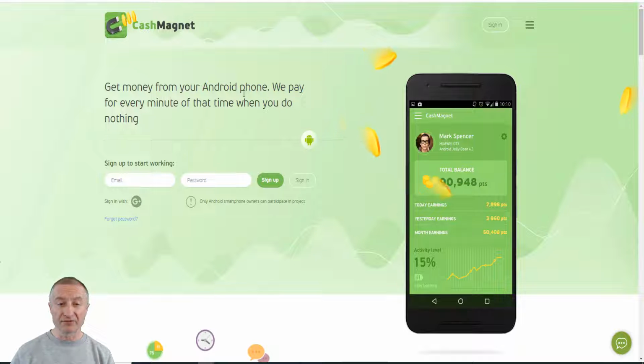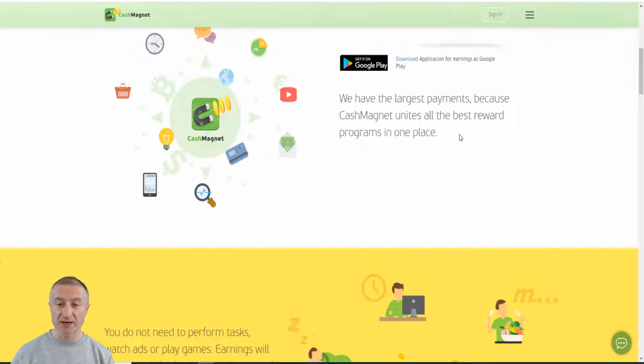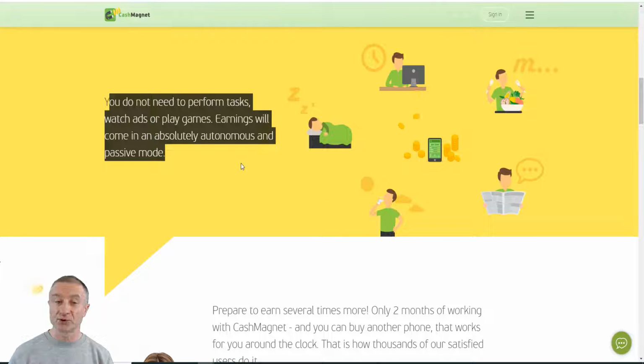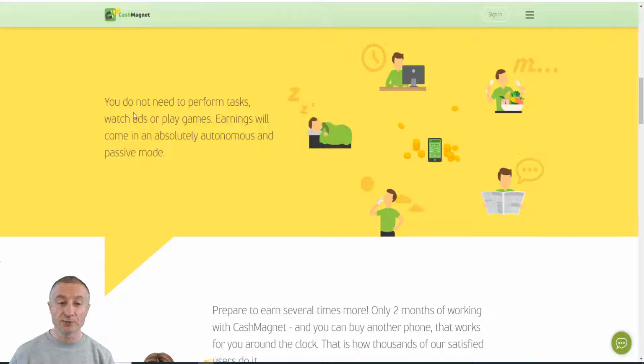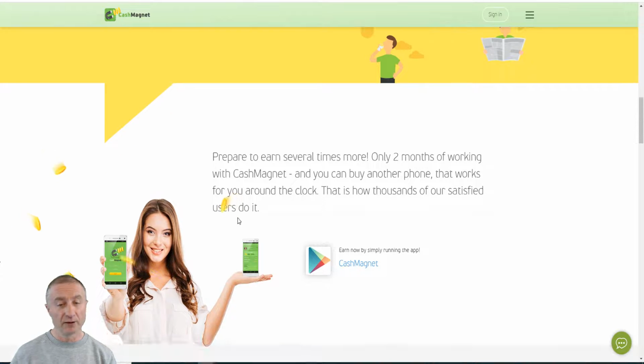So we pay for every minute of that time when you do nothing, okay? So we have the largest payments because Cash Magnet unites all the best reward programs in one place. You do not need to perform tasks, watch ads or play games. Earnings will come in on absolutely autonomous and passive mode. We're talking about PayPal money, we're talking about passive income here, and it is on autopilot.